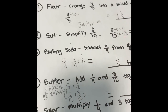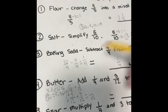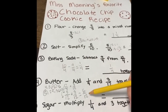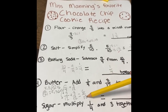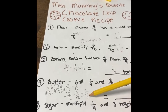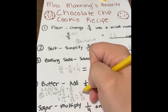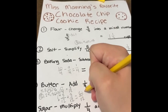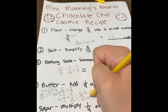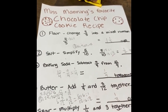Now we have the same denominator. 12 stays the same, our denominator stays the same. 3 plus 3 is 6. We are left with 6/12. So we are going to simplify 6/12, and we have to figure out what number we can take out of both 6 and 12. So you can take out 6. 6 divided by 6 is 1. 12 divided by 6 is 2. So we need 1/2 cup of butter.